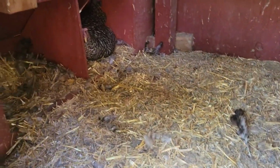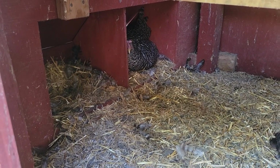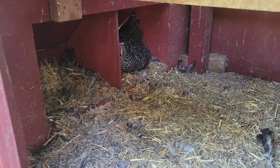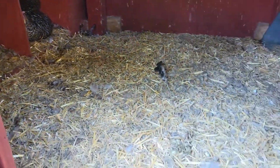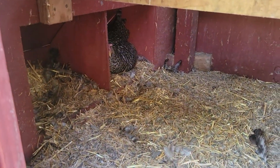And over here, we've got a broody mama. Hello, mama. We don't have a rooster, so that's not going anywhere. And I need to get this cleaned out and put some more bedding in here. So let me get that done real quick.